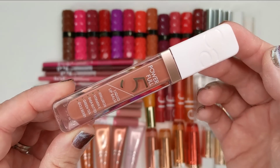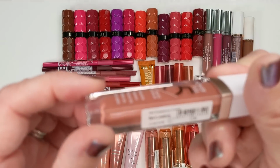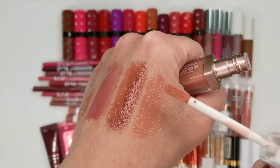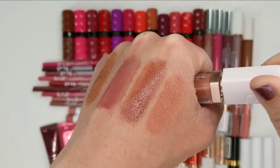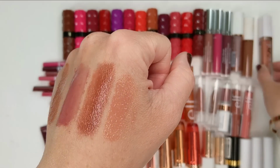Next, I have one of these Catrice Powerful 5 liquid lip balms, and this is in the shade Raspberry Cream. I haven't worn this too much. I got it fairly recently, and the one time I did wear it, I found it to be very comfortable and, again, kind of like a liquid lip balm sort of feel. They do have a pretty strong scent, though. It's kind of like a fruity scent, which is not my favorite.